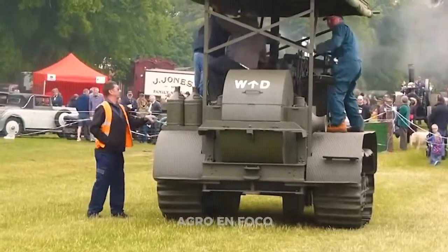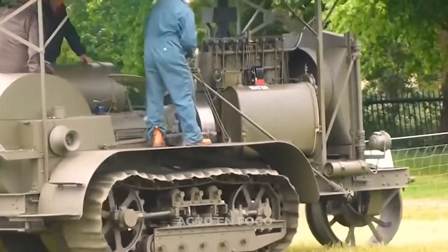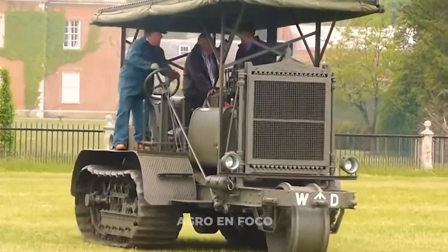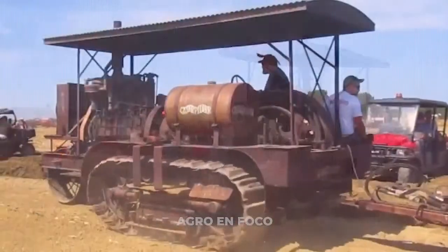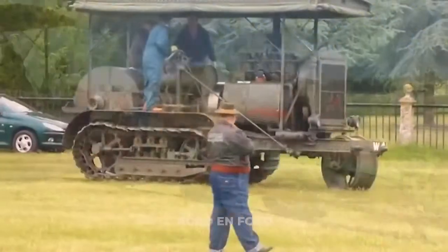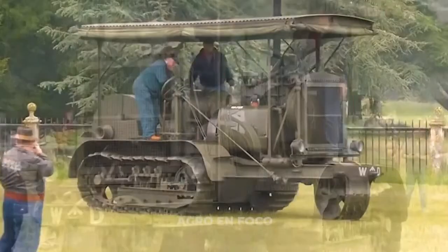About 2,000 units were used by the British, French, and American armies. These machines were capable of towing heavy artillery, such as the 9.2 and 8-inch howitzers, which had previously relied on horses for movement. Obviously combustion engine powered, a precursor.